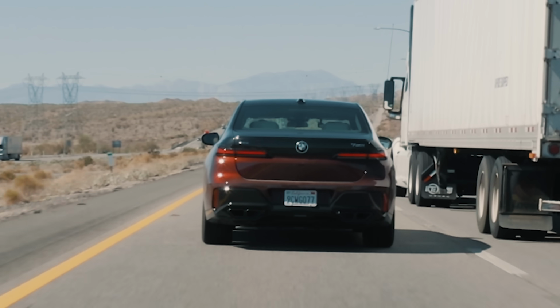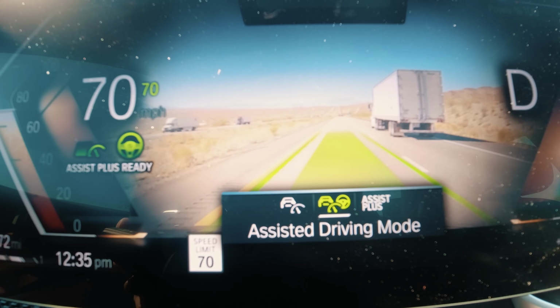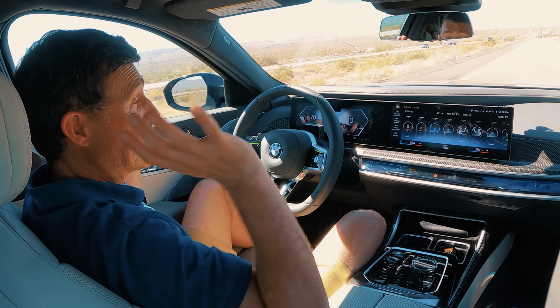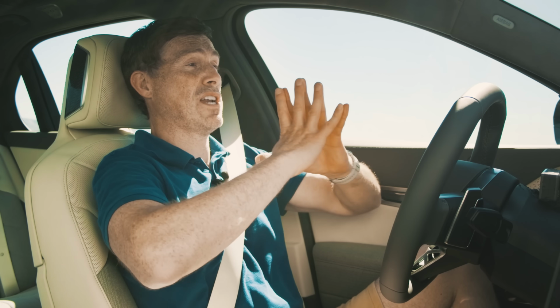And if you are in the US, you can then access something called Assist Plus. Look, it says it's ready. So I'll press that. I've got into Assist Plus mode now, which means I can take my hands off the steering wheel. Don't have to hold the steering wheel at all. Sit there like that. Fine. Maybe stretching out my fingers or something.